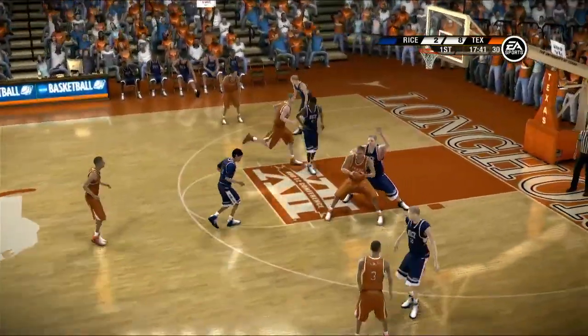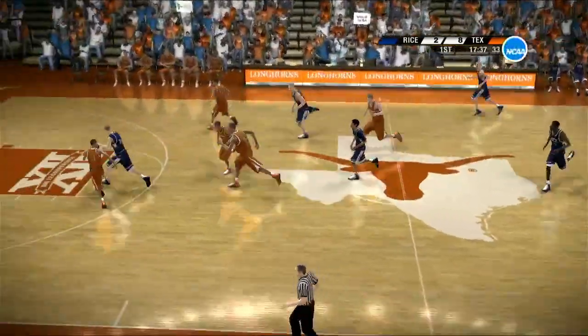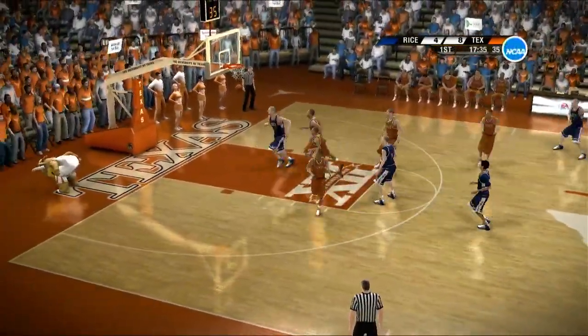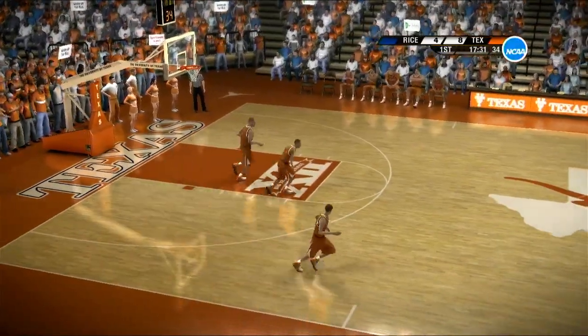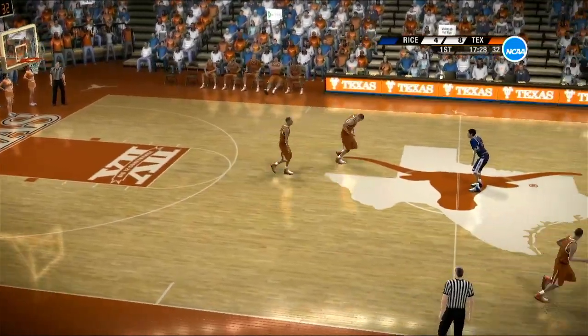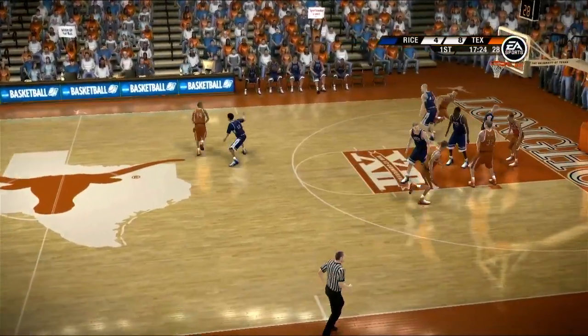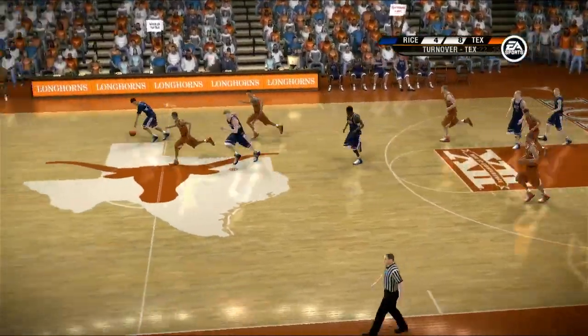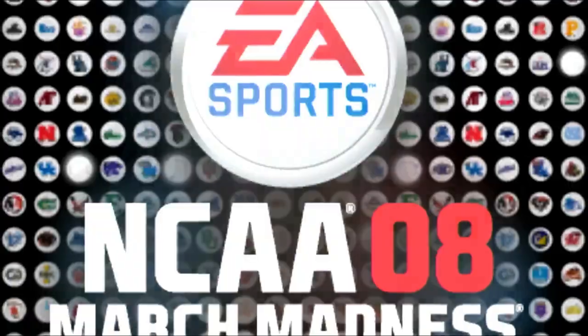Now trying to feed the low block. They strip him in the basketball. Got a little too fancy, too much mustard there. He shoots from the top of the key. Great steal. I think the pressure was just too much. Tremendous pressure, just enough to force the steal.